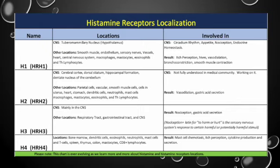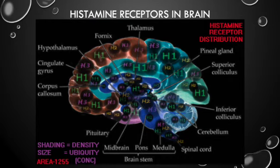There are currently 4 known histamine receptors, H1 through H4, and it is suspected that there may be more. We've only just recently discovered the H4. Here I've listed the locations of each receptor in the central nervous system and other locations in the body. You may want to pause the video to review the chart. There are also many histamine receptors in the brain as well.